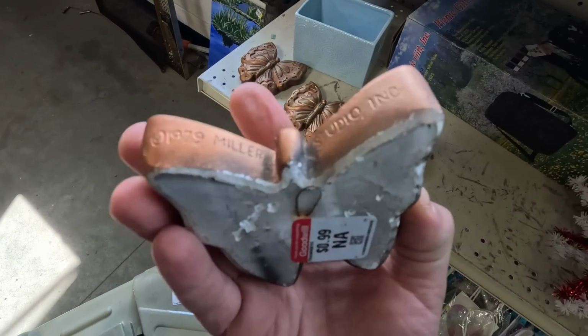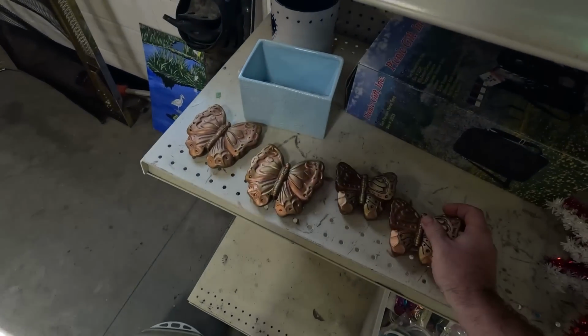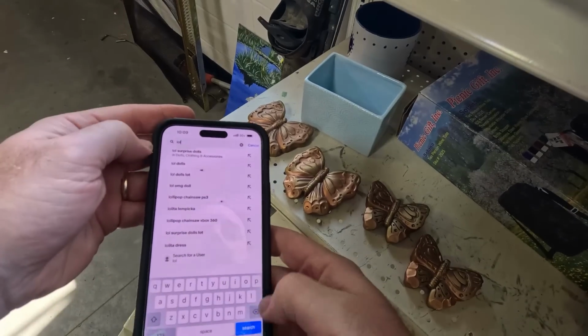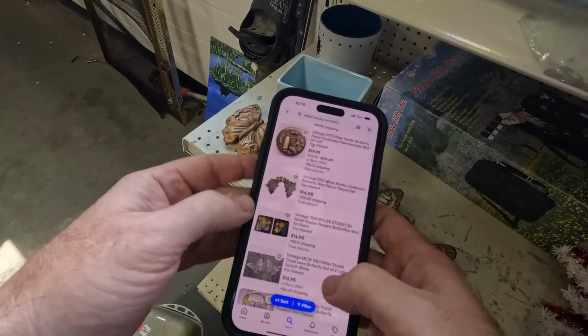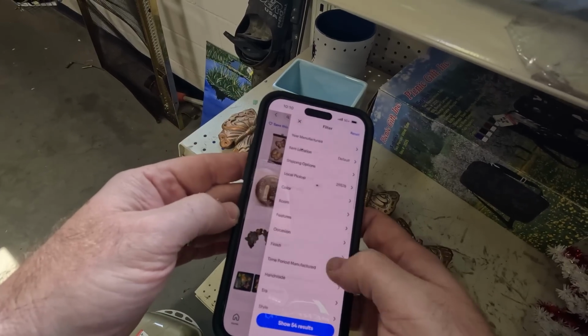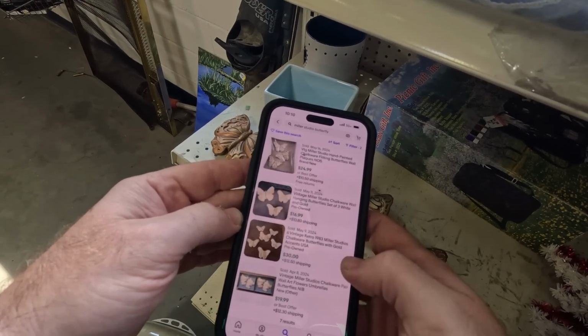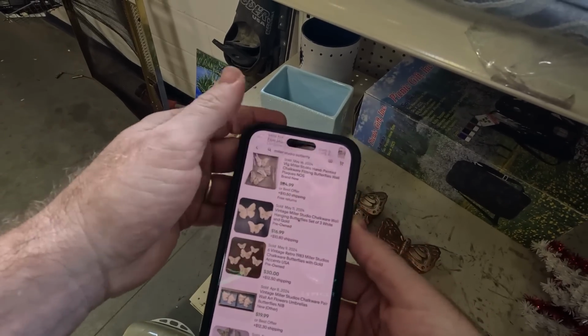1979 Miller Studio butterflies. Wait a second. Let's take a picture of these. I might have to look these guys up. We always get questions about how we look things up. We just use the Google app. Pre-owned $25? Oh. Say it's not so. 24? 30? We got a new bid on eBay.